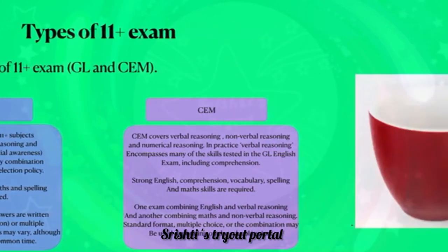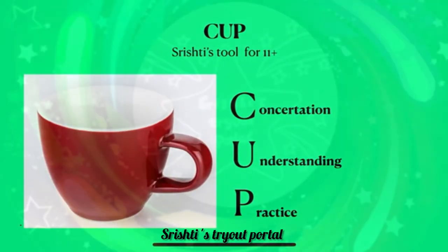So I've got this technique, CUP. It's my tool for 11 plus. C stands for concentration, U stands for understanding, and P stands for practice.